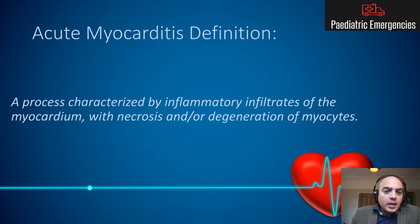So what is acute myocarditis? Well, it is defined as a process characterized by inflammatory infiltrates of the myocardium with necrosis and/or degeneration of myocytes. Necrosis suggests cell death, and degeneration suggests a decrease in function of cardiac muscle cells. Now, because there's such damage to the cardiac muscle cells, it would explain why cardiac enzymes are high when we check them in patients with cardiac damage or cardiac ischemia.